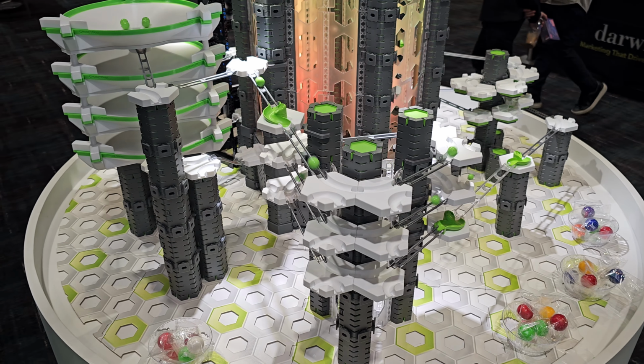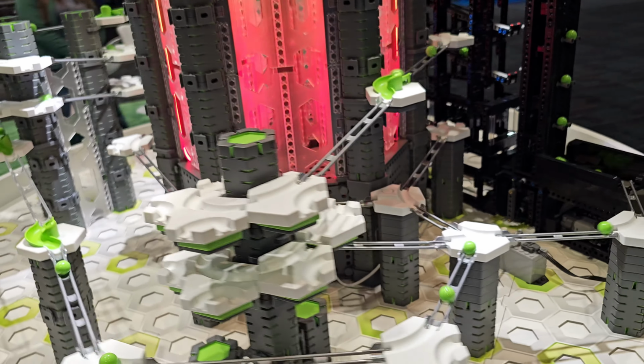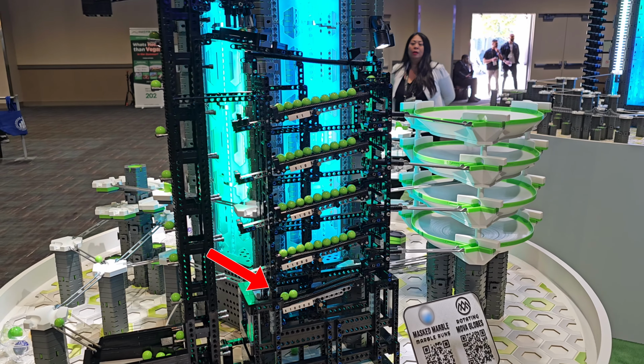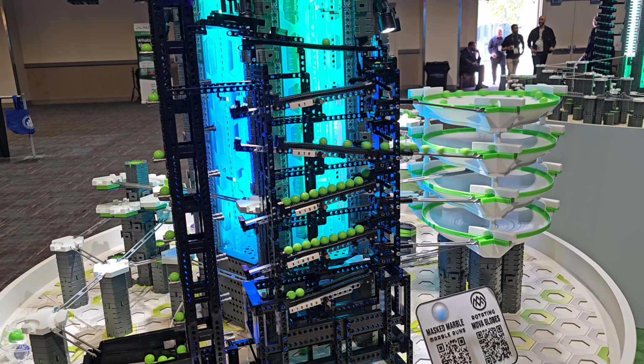The entire exhibition only lasts a day and a half, which is less than 50,000 seconds, meaning the 10,000s place would never fill up. Oh wow.